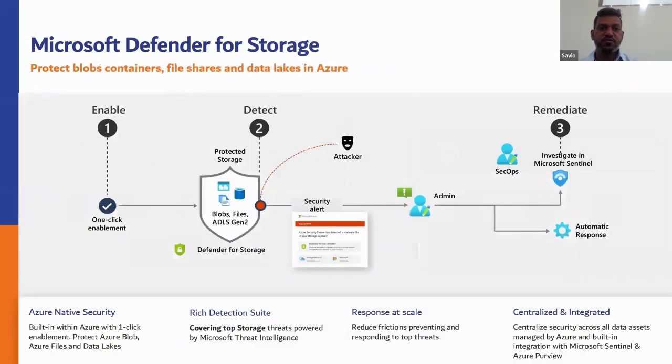Then there's something called Defender for Storage. Like the way you have Defender for the server and Defender for SQL, we have something for the storage accounts on Azure. Whether it's a page blob or a blob, irrespective of the type of storage, we are able to protect the storage on Azure today. We have native security standards built into Microsoft Defender to help you protect in a very simple way, by enabling Defender for the storage accounts with a single click.